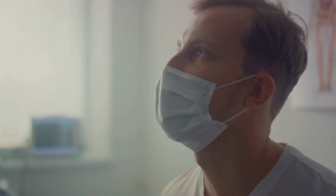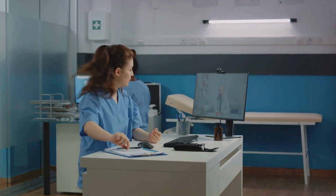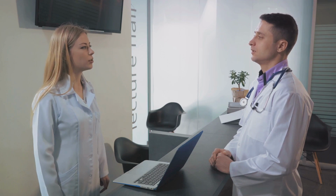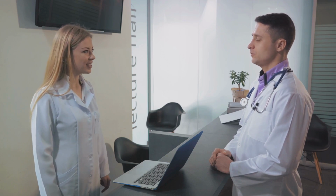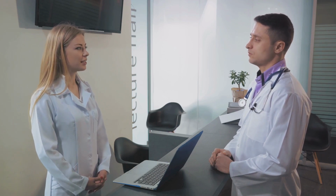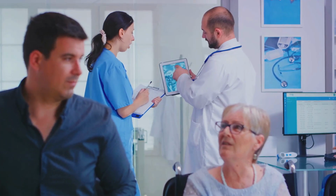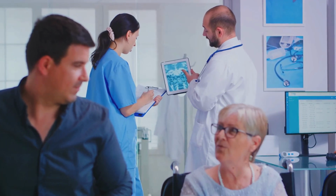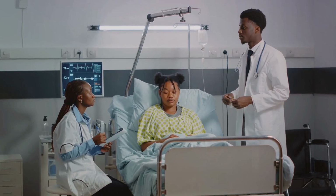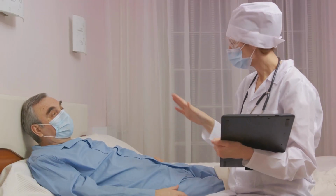It's about understanding their fears, their hopes, their lifestyle. It's about connecting with them on a human level. A friendly word, a reassuring smile, a moment of genuine empathy can lighten the heavy burden of illness. Moreover, when healthcare professionals invest time in building a relationship with their patients, it can boost the patient's trust in their care, leading to better cooperation and, ultimately, better health outcomes. Healthcare isn't just about medicine and machines, it's about humans caring for humans. A personal touch can make all the difference in a patient's hospital experience.